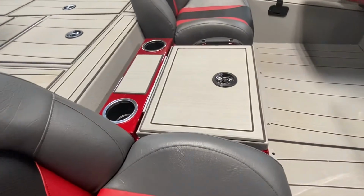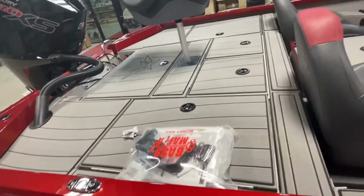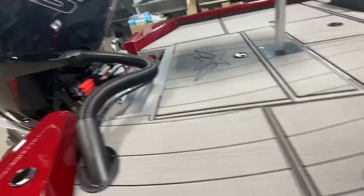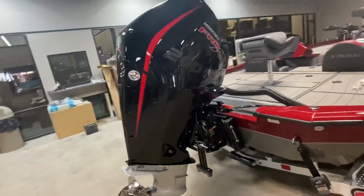Center box with storage. Two cup holders, C decking in the console. Your dual live wells right here. Batteries all. Mercury V8 Pro XS 200.